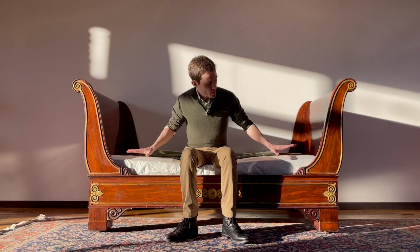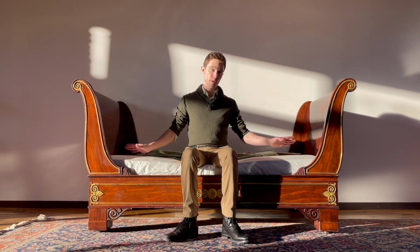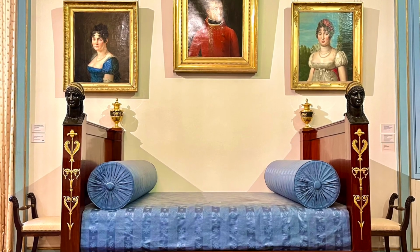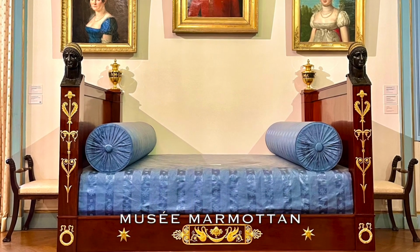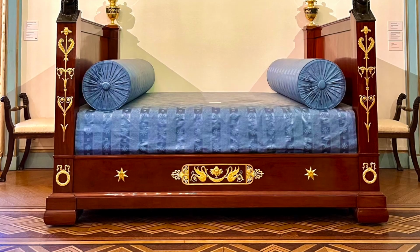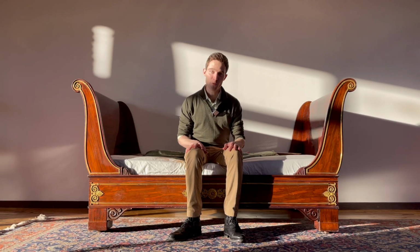All right, so to briefly cover the style here, we notice the Napoleonic Empire's use of gilded bronze and mahogany on this piece, but see an Empire period bed from, let's say, 10 years earlier, like this one here in the Musée Marmottan in Paris. It's going to have a much more rigid design. And so this style is called the Restoration style for the aesthetic movement that corresponds to the restoration of the Bourbon monarchy after the fall of Napoleon.